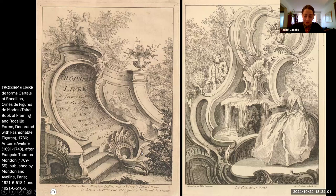The series was designed by François Thomas Mondon and engraved and published by Antoine Aveline. We know that both jointly submitted a privilege application in 1736, the year of these prints, to protect their designs from being copied. The agreement between the two was such that Mondon, the artist that supplied the designs, and Aveline would then give him in return 150 impressions, along with reimbursement of any costs Mondon had made during the production process.